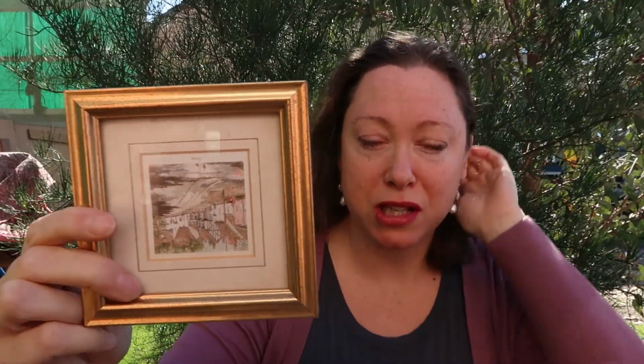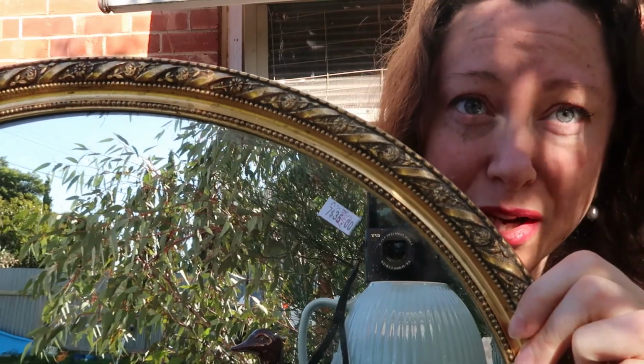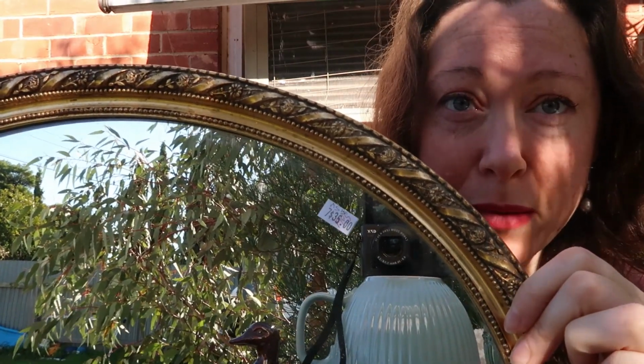This was only $2, and I picked it up because I have a little collection of these very small frames, and so this should slot in nicely and look really cute on a wall with all the other little different shaped frames that are also from the Salvation Army at Mount Barker.